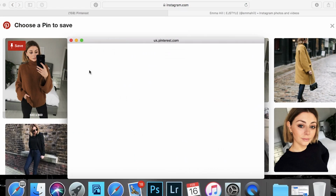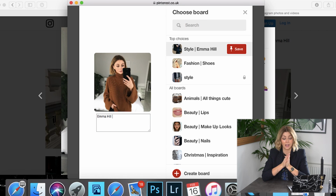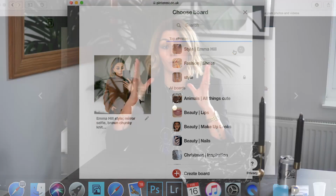Be descriptive when you're pinning your own images on Pinterest. So I'm going to show you an example which hopefully will appear over here. I'm going to pin one of my own images onto Pinterest. What I'm actually going to do is describe everything within that image. So absolutely everything that I'm wearing. You can mention brands if you want to, mention the colour of an item, what season the style is from. So if it's a winter outfit, mention that it's a winter outfit, because all of these elements are highly searched for on Pinterest. So you want to make sure that your image comes up when someone taps in winter outfit, for example.